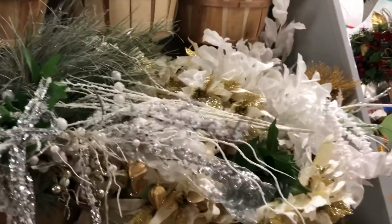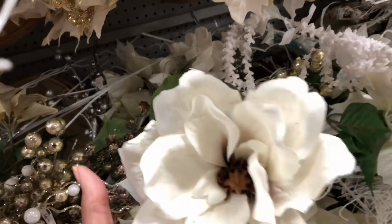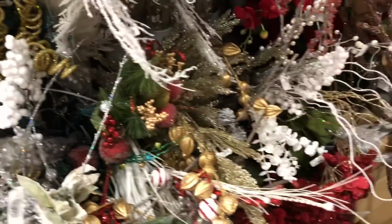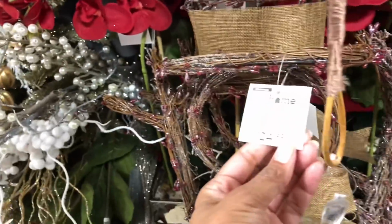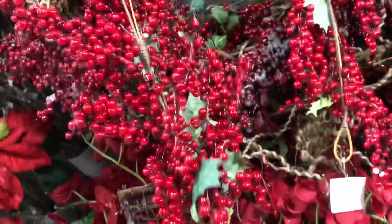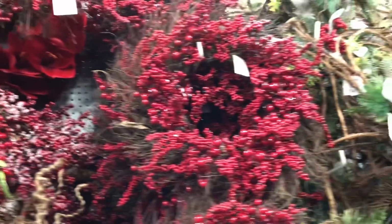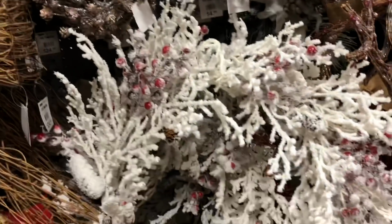So some beautiful swags, beautiful picks. Look at those pretty leaves. So much stuff in the store. Pretty berries. Look at this gorgeous grouping of magnolias. Oh, these are magnolia flowers. That's beautiful. We come on this side. Look at the pretty lights. All the berries. This little guy is $24.99. Yeah. Oh, Maribel, look how pretty this is. That's gorgeous.